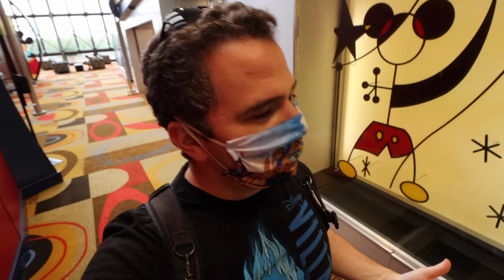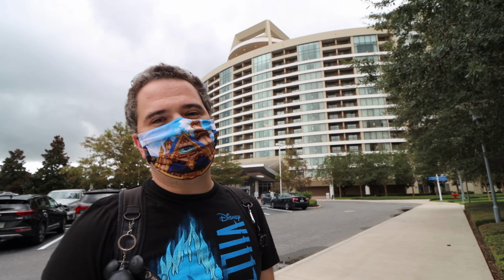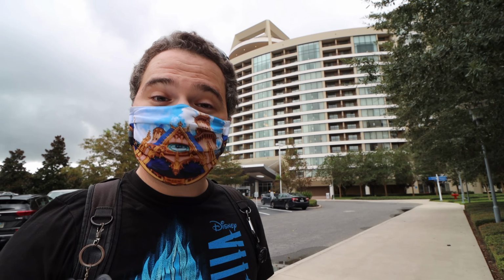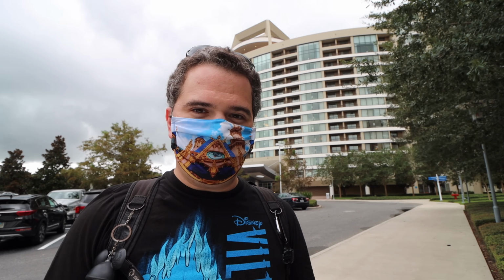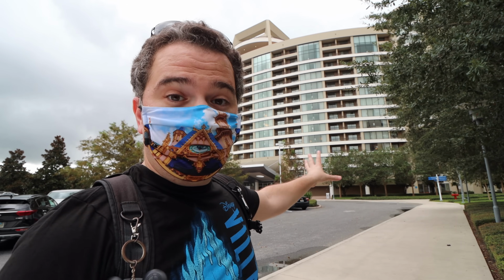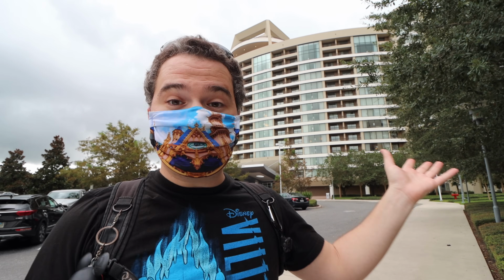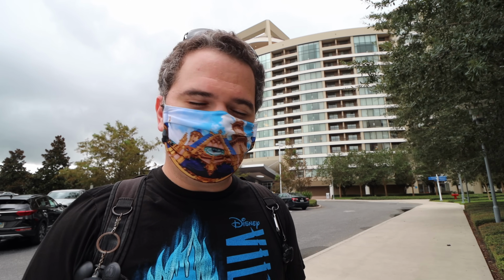The Contemporary Resort has changed a tremendous amount here at Walt Disney World, but there are some pieces that kind of harken back to the original. Bay Lake Tower is the newest addition here at the Contemporary Resort. This 15-story building was completed August 4th, 2009. It was built where the North Garden Wing rooms used to be, right over here, completely demolished, and built this amazing building. It's exclusive for Disney Vacation Club, DVC.